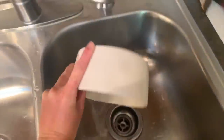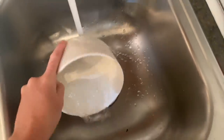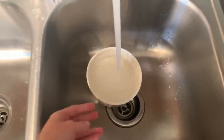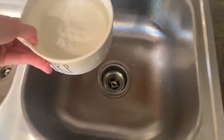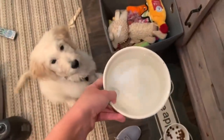Now I'm going to give Indy some more water. She got grass in that. I'm going to rinse that out. Put in my water. Fun fact about my dog, she drinks more water. Good girl. She drinks more water than any dog ever.